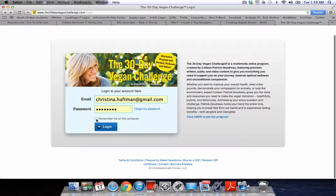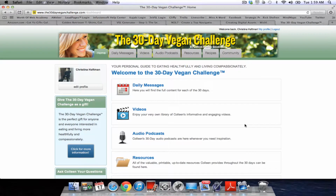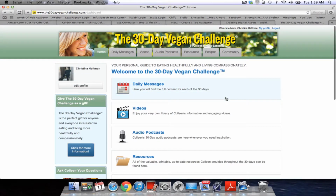And we're going to just log into the membership site. So this is an example of the Kajabi membership site. Everything's customizable, so she has her logo and this nice gradient color up at the front that matches with the trees, very natural and green, which goes with the vegan theme. And this is the home page. There's daily messages, videos, audio podcast, resources, recipes, and community.